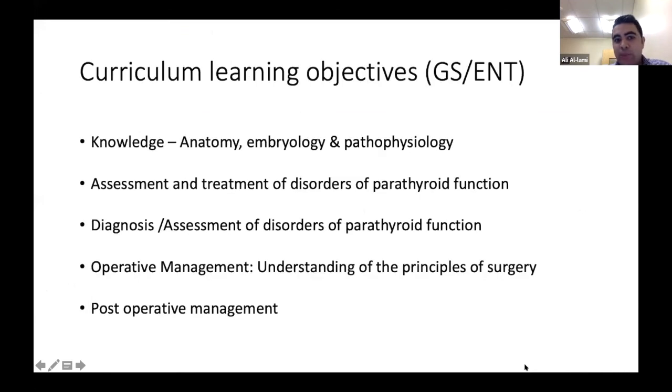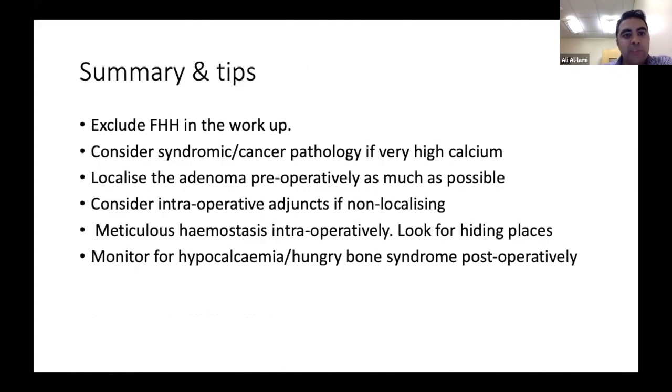So just to go back to what the objectives were when we started, we've covered the knowledge part, briefly, about the anatomy, embryology, and pathophysiology, and you can read more about this in textbooks. We covered the assessment and treatment of parathyroid function, the diagnosis, particularly in relation to primary hyperparathyroidism, some of the operative management, including the principles of surgery, minimally invasive versus focused parathyroidectomy versus four-gland exposure, and the post-operative management. So my final summary and tips for you is: exclude familial hypocalciuric hypercalcaemia in your workup.